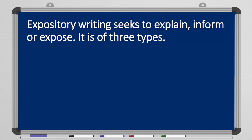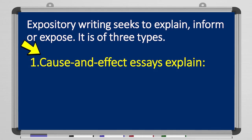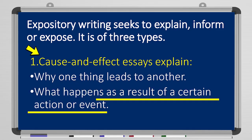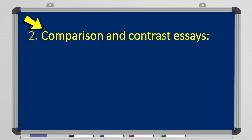These types of essays have three different types. They can either be cause and effect essays, which shows how one thing leads to another and why one thing happens. Cause and effect. Something happens and there's a result. A certain set of events. Very, very simple. The other type of essay is comparison and contrast essays.